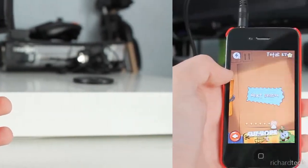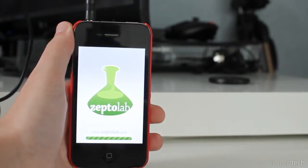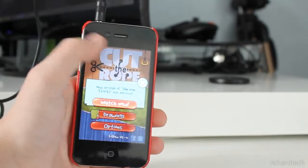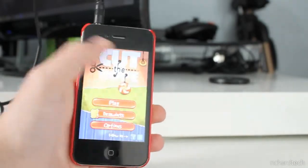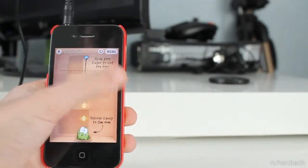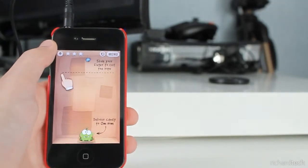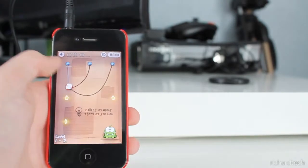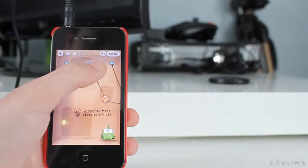So yeah. Next up we have Cut the Rope. And this is, again, a very simple game. All you have to do is get the candy to Om Nom, which is the little green monster, I guess. And you can get extra points in a level for collecting the stars.